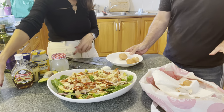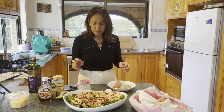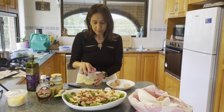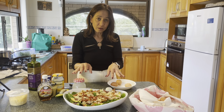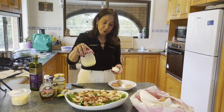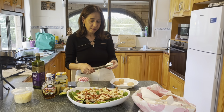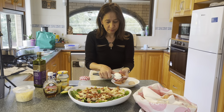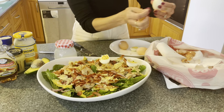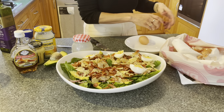With the dressing, if you know that all your guests like dressing, I would put the dressing first on the lettuce, and then put all the meat on top. But normally I would just drizzle a tiny bit on the salad and leave the dressing for people to add, because some people don't like dressing. So there's the eggs. You can just arrange the eggs, just scatter them a bit everywhere.